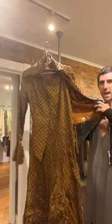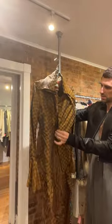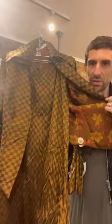Guys, look at this little set. It's just a full length skirt with a pretty blouse matching. This is $95. I just thought it was really pretty.